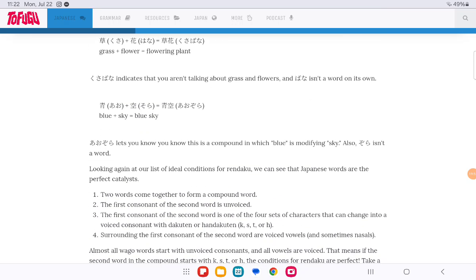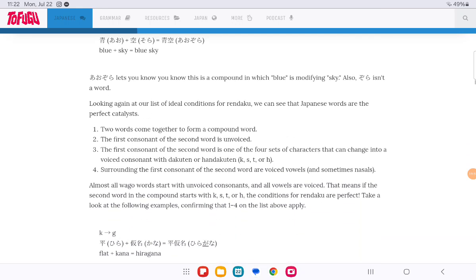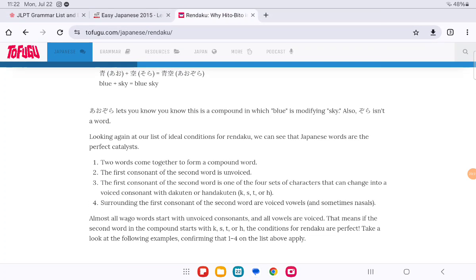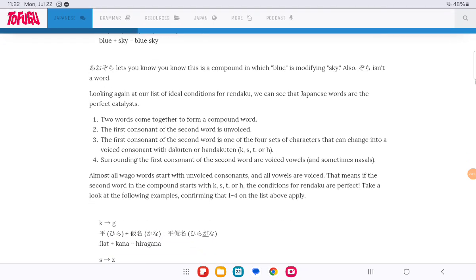Looking at the list of ideal conditions, we can see that Japanese words are the perfect catalyst. Two words come together to form a compound word. The first consonant of the second word is voiceless and is one of the ones that can become voiced, and is surrounded by these voiced phonemes, the vowels.